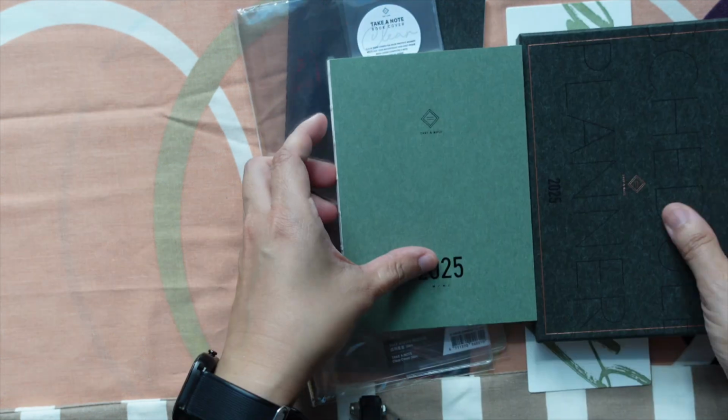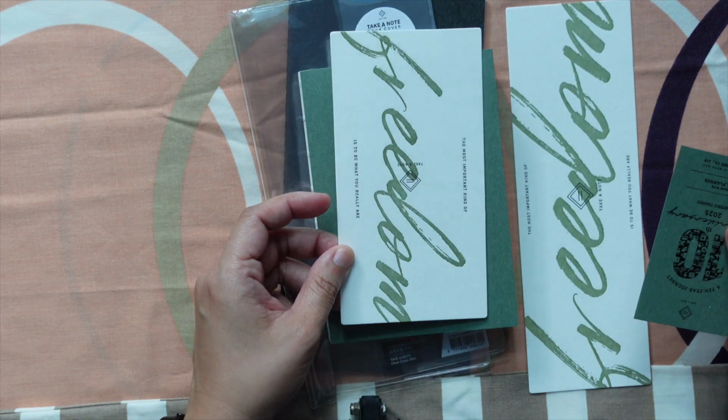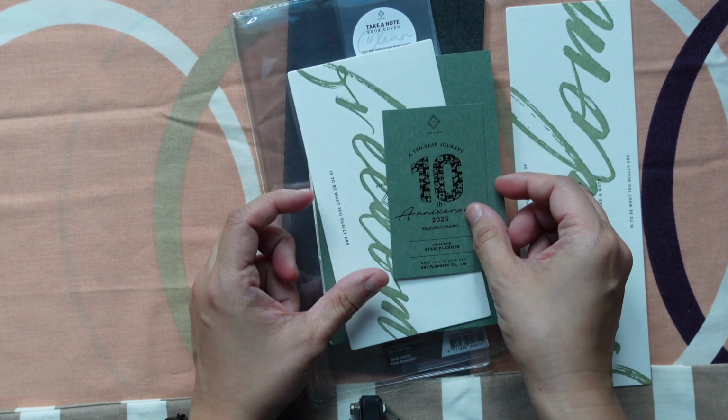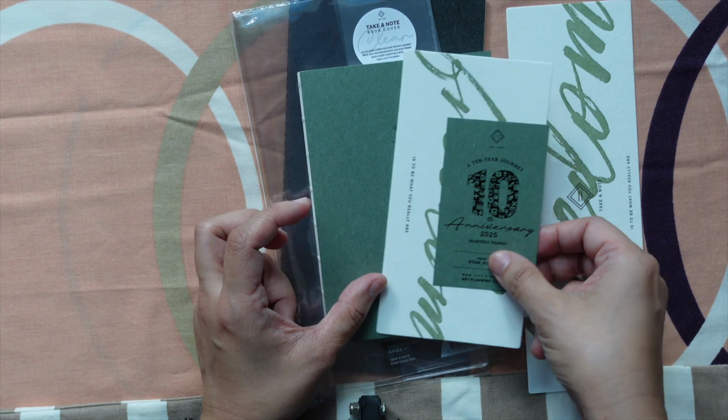So this notebook also comes with a clear cover. Before I forget, it comes with the letterpress calendar. It comes with this really cute 10-year anniversary souvenir business card. It's like a cute keepsake.